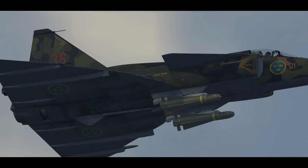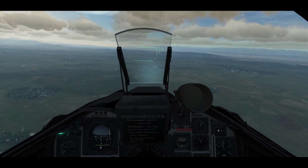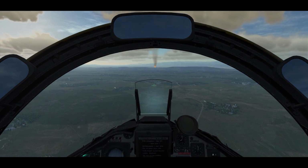But I believe a more practical weapon for standoff range would be the RB75, which is essentially the AGM-65A Maverick. We are all quite familiar with that weapon, as it works pretty much similarly to the A-10 version, so we're not really going to take a look at it.